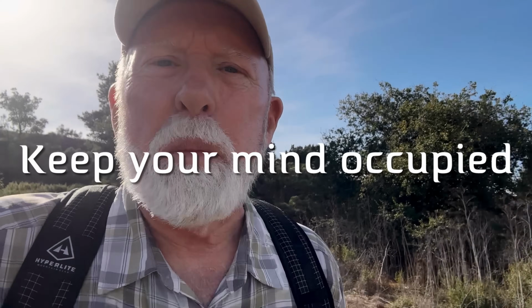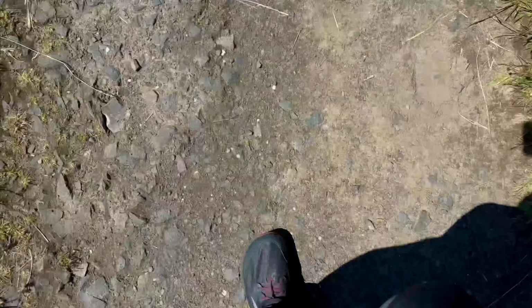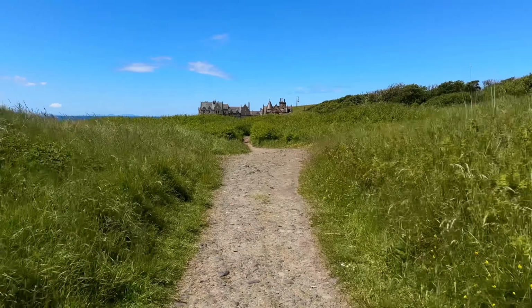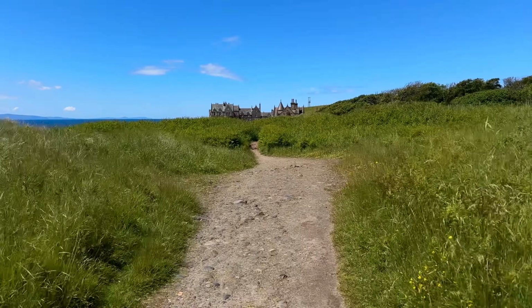If you want to be an efficient backpacker, then be sure and keep your mind occupied while you hike. Sometimes the trail can be monotonous. I mean, it's just one foot in front of the other for over 1 million steps. Listen to podcasts, listen to audiobooks, listen to music. I'd be careful about listening to music because sometimes the beat of the music can cause you to go either faster or slower.